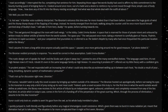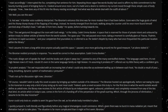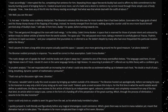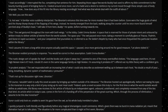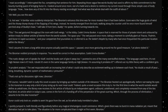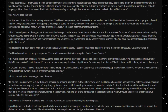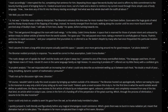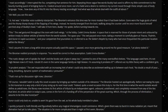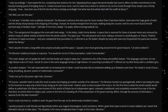"A prudent analysis," the owl responded, with an increasing hint of what I can only describe as excitement welling up in between each hoot. "No doubt a result of your living, breathing, dynamic system of mathematics, I presume?" "That's not up for discussion right now, librarian." "Of course. I wouldn't wish to sully this novel occasion by bringing up matters outside of its relevance," the librarian hooted out apologetically, before narrowing his eyes to the Venerian in a way only a bird of prey sizing up his next meal could. "Indeed, quite a novel occasion this truly is.